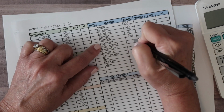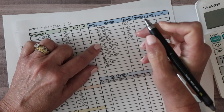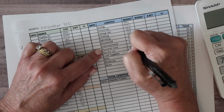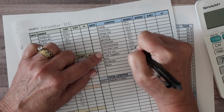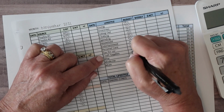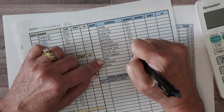Household, I'm rolling over money from the last 2 months. I'm just going to put $50. Entertainment, $50. Personal care, $100. Gas for car, we've been running right about $200. Craft supplies, which really should just be called stickers, $100. Miscellaneous, $100.